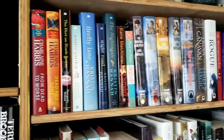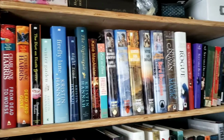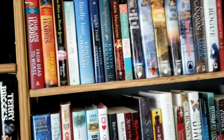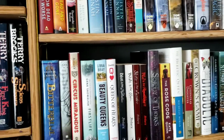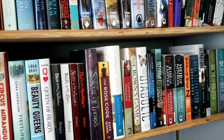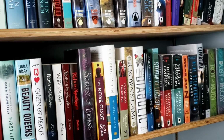These two shelves I don't think have changed very much. So I'll just give you another look over them. I did add the Heretic Queen.